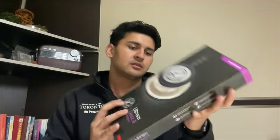The second thing I have in my backpack is the MacBook Pro. I think this is a 2021 or 2022 version. It's the one with the M1 chip. To be honest, it's kind of overkill for medical school because I'm just taking notes. I'm not like coding or something. So I would prefer to go back in time and get the MacBook Air, but I do have this and it does really help with editing. So I'm not gonna complain.